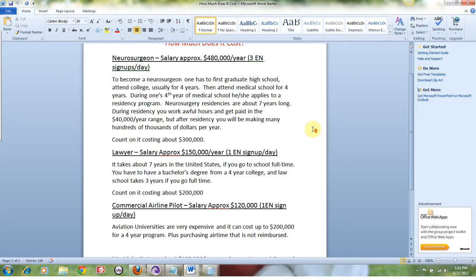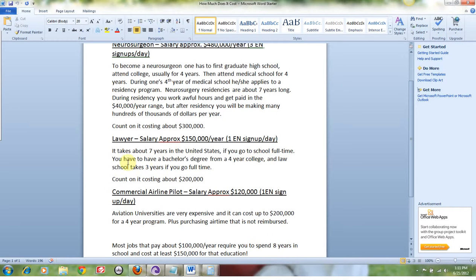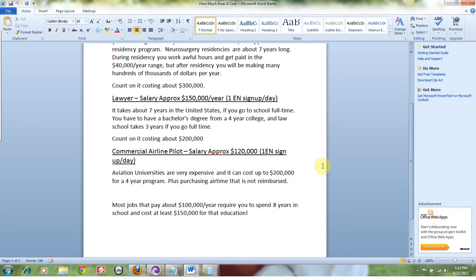To me, this turns on a light bulb big time. I don't want to go to college for 4 years and medical school for 4 years and 7 years in residency with no life. But I want to make that money. I don't want to go to school for 7 years full time and work my butt off full time. But I want to make that money. And Empower Network makes it possible.